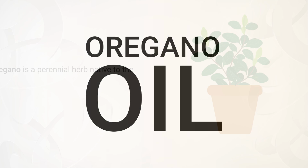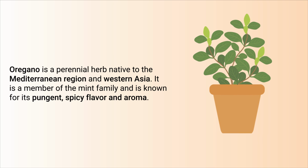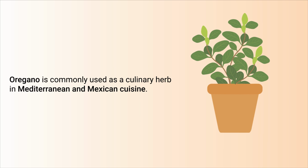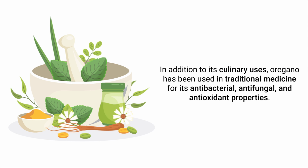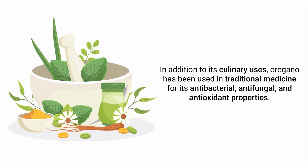Number 13. Oregano Oil. Oregano is a perennial herb native to the Mediterranean region and Western Asia. It is a member of the mint family and is known for its pungent, spicy flavor and aroma. Oregano is commonly used as a culinary herb in Mediterranean and Mexican cuisine. In addition to its culinary uses, oregano has been used in traditional medicine for its antibacterial, antifungal, and antioxidant properties.